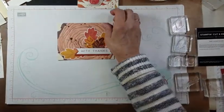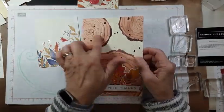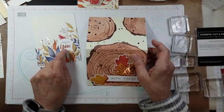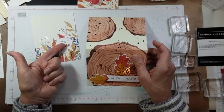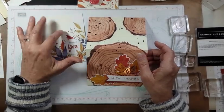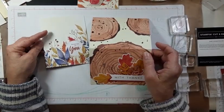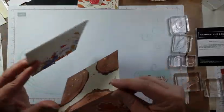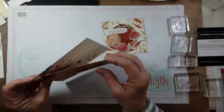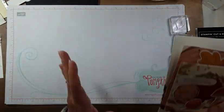And then there was this one and this one. Now these two I will be cutting down to grab the back sides. I may even heat this and see if I can pull this greeting and put it up here. This feels like an awful lot of white space, or light space. It's not white. But anyway, I will be trimming these two down just because there's so much acreage. So, at any rate, those were how they were designed.